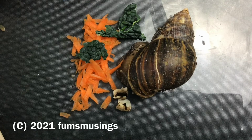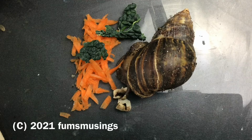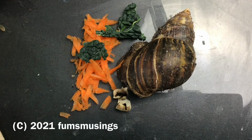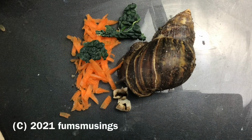You'll see he goes towards the carrot first. He does try and nibble it, but it does take him a long time. And you'll see a bit later on what I do is put some of his snail mix. This is an old glass chopping board that I use when I'm sorting the snails out. I'll put the snails on this glass chopping board with some snail mix and veggies. They sit there having a party and having a nibble while I clean out their enclosures.